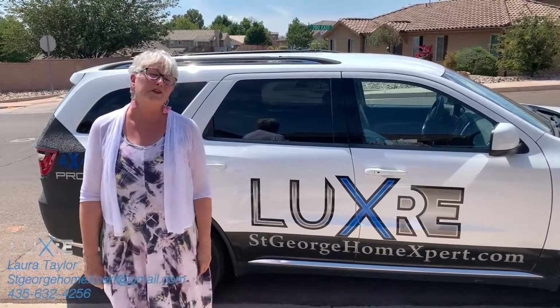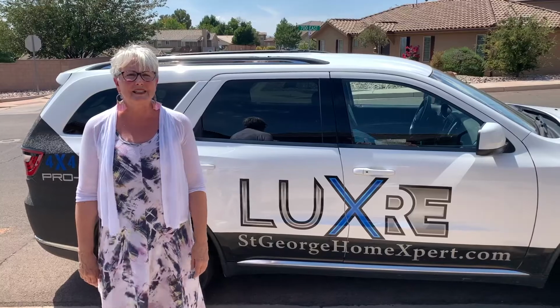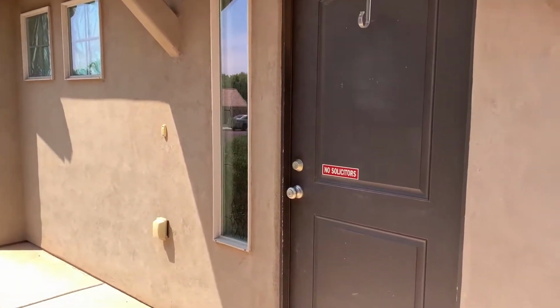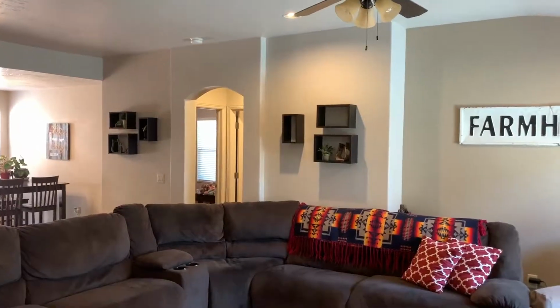I'm here to show you this really cute house, and it's located at 676 North, 700 East in Washington. It's just under 1,400 square feet. It's 3-bedroom, 2-bath. It has super low HOAs of only $65 a month, which includes the pool, the clubhouse, the gym, and yard maintenance. Okay, so it has a nice open floor plan.